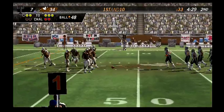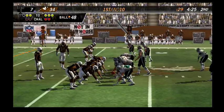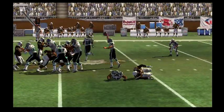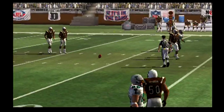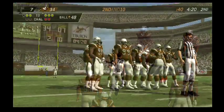And this is the eighth play of this drive. Ball at about midfield. The home team with a four-man front. Pressure, throwing. Incomplete. That's his third drop. Number 88, the intended receiver on the play.